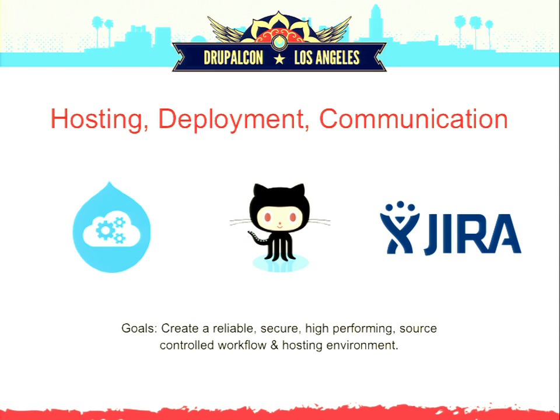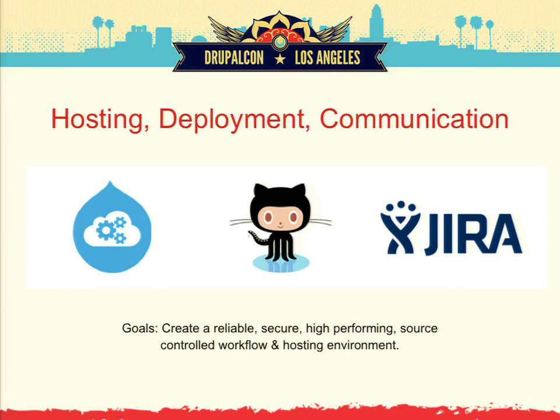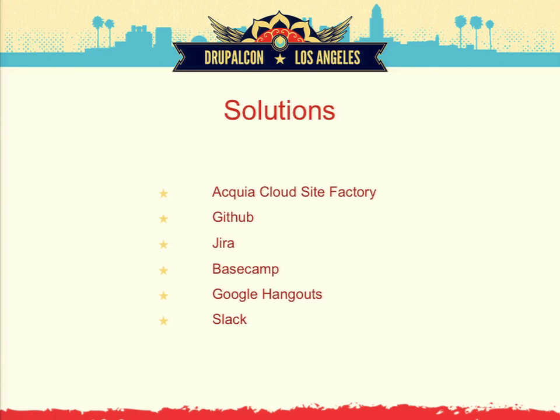All right, so I'm going to talk about the solution that we actually implemented. I'm going to start with hosting and all of the tools that we decided to use. Our main solution is Acquia Cloud Site Factory. And we also use GitHub, Jira, Basecamp, Google Hangouts, and Slack.